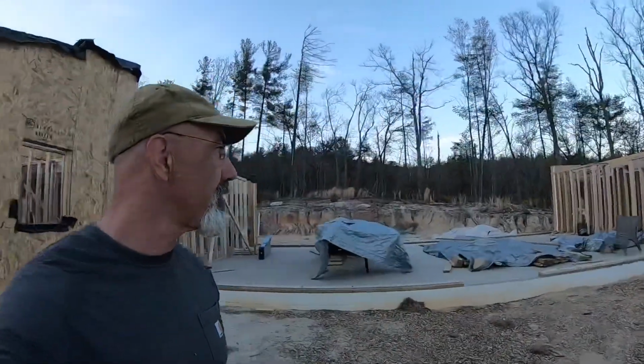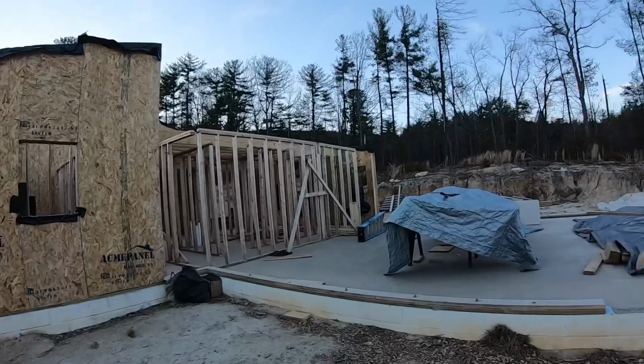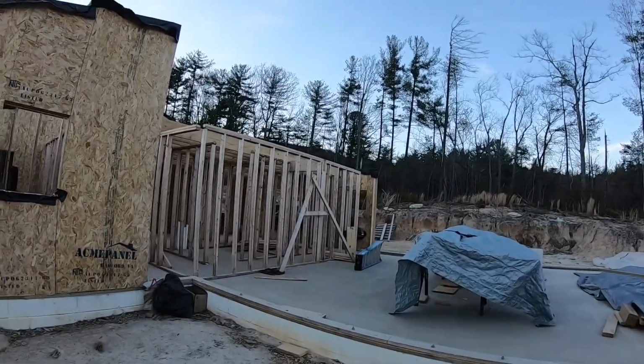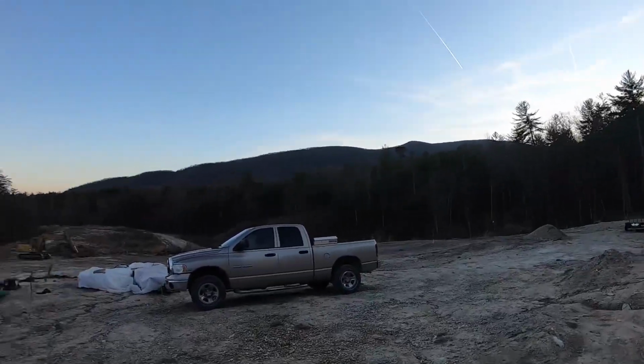Well, that is another day. We have gotten all the blocking done. I got up there and cut my template so that I know what to do with the bird's mouth for the trusses. And we are heading on home.